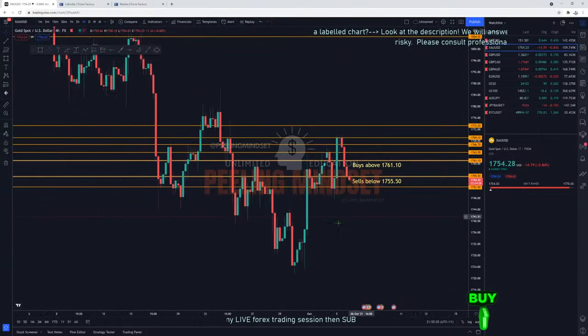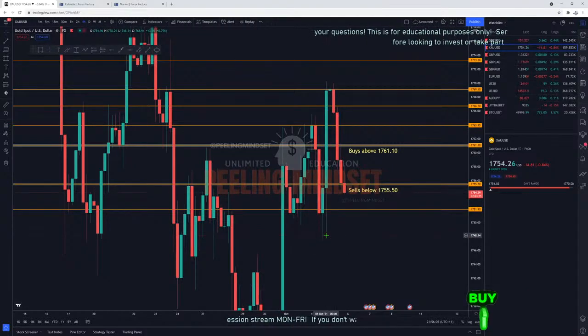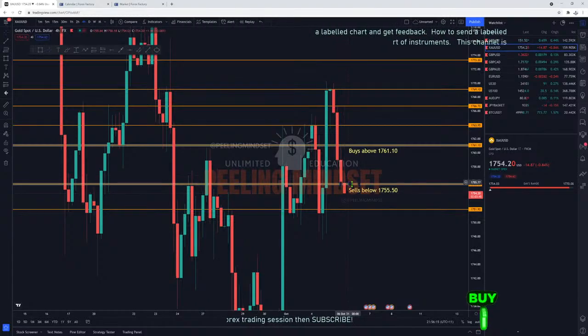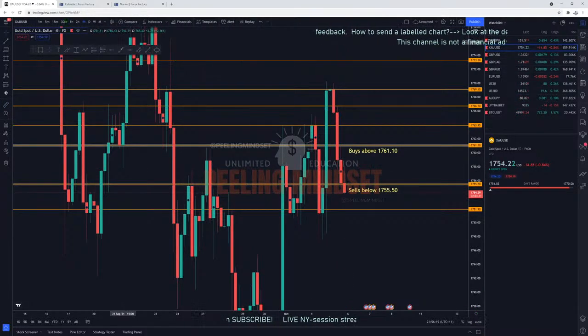All right, so the 4-hour. Okay, what is the 4-hour doing here? Bouncing off of this demand area up. Very close to this support area. 1751.90 is a very active demand area right here. And the 4-hour has a beautiful top wick. The wick on the top of this 4-hour candle is looking amazing. 25 pips.